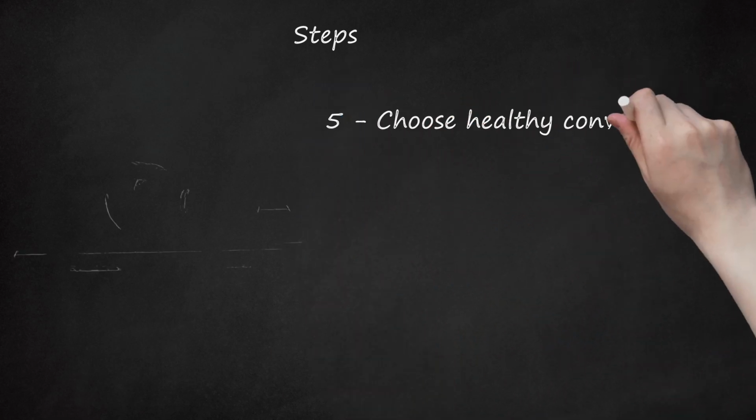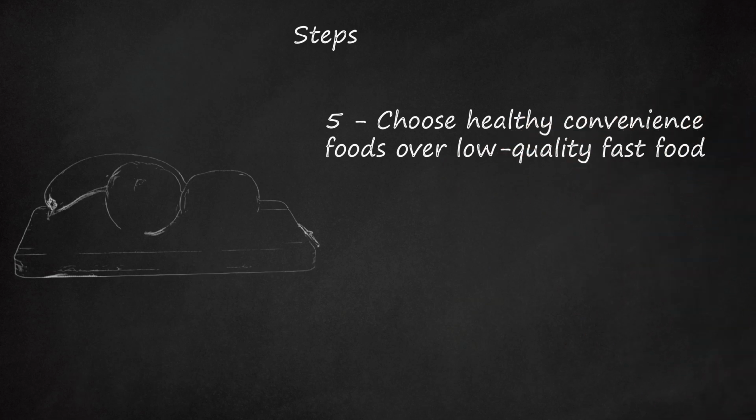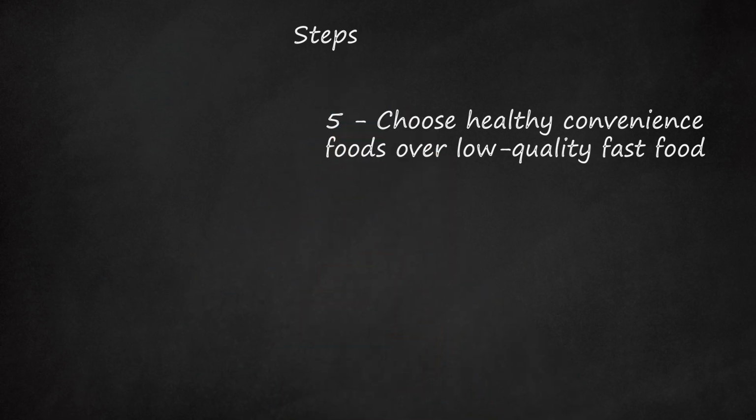5. Choose healthy convenience foods over low-quality fast food. Reach for unprocessed snack foods and meals when you're rushed. Instead of turning to sugary sweets and fried meals, eat high-fiber foods such as fruit, brown rice crackers, and peanut butter. You'll feel full and meet dietary requirements when on the go.